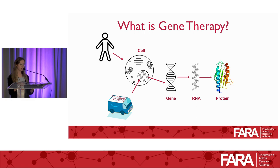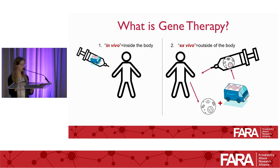So imagine if we could deliver a healthy copy of the frataxin gene without this GAA repeat expansion to the cell. Would the cell be able to use it to make a healthy amount of protein? So this is gene therapy at a basic level. And gene therapies really fall into two main categories.